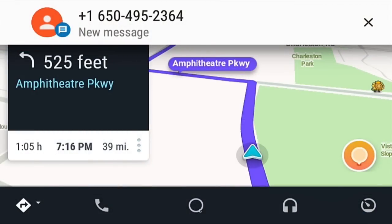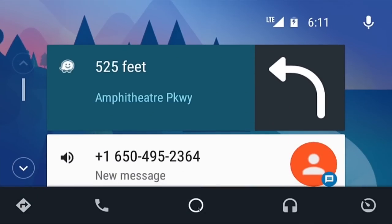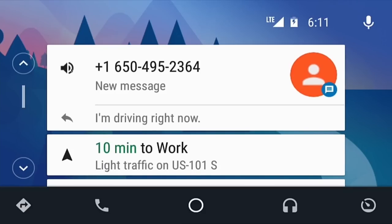Of course, he gets a quick notification. Messaging is a notification-driven application. In the alert, we show you enough information to know if you really need to take it or not. But it goes away, and it's always available through the home screen. He can decide to listen to the message when it's safe to do so.